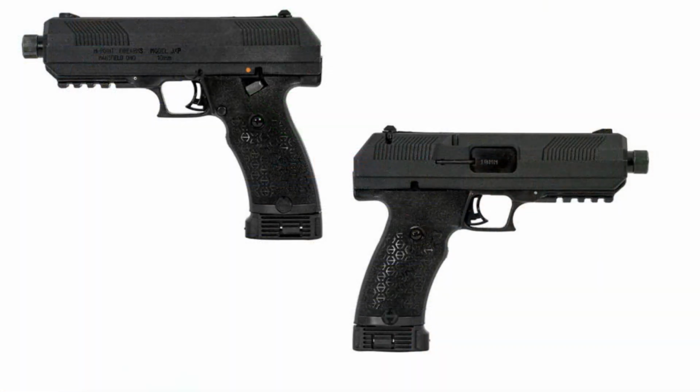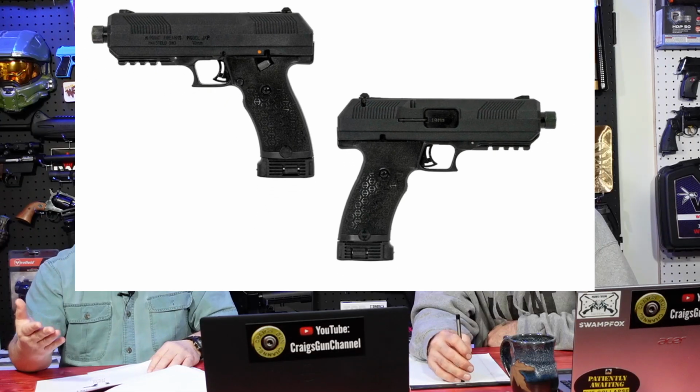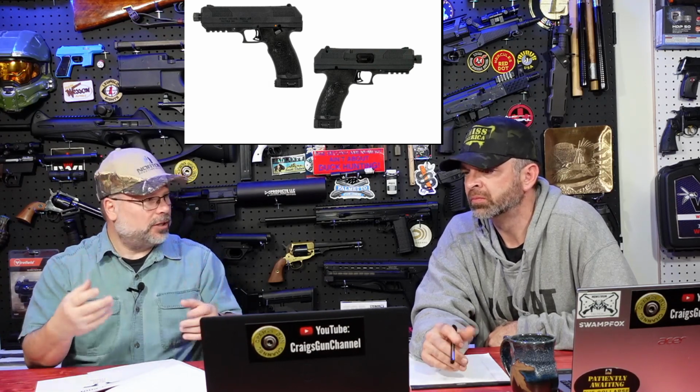So moving on, your favorite, High Point. Yes, I've been waiting for this. They kind of announced this one before SHOT, so it's not necessarily a SHOT Show release, but they were at SHOT with it. It's the model JXP10, basically their 10 millimeter. They're doing it the High Point way, so it's still direct blowback operation, with that big, heavy, beefy slide to keep it from killing you.